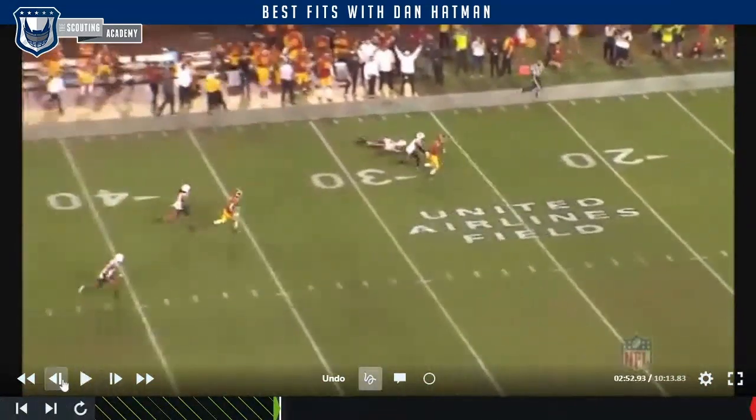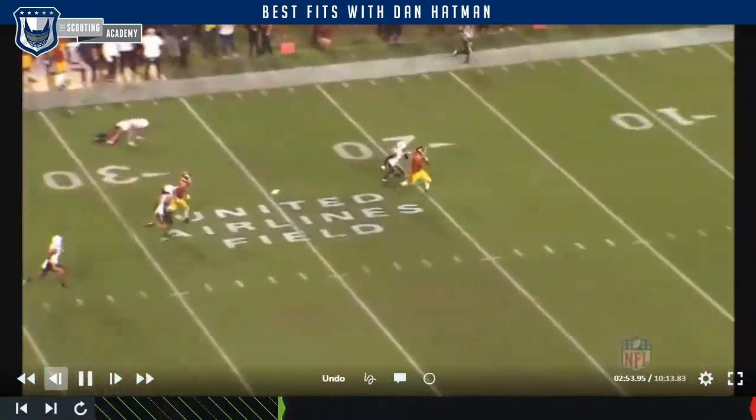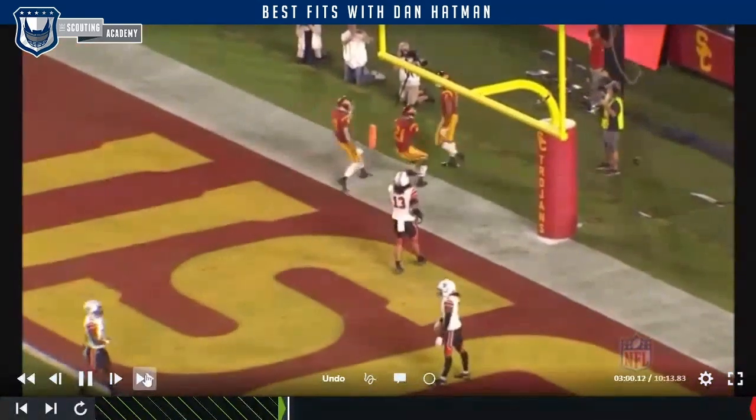This ends up being a jump ball. Quarterback underthrows it a bit. And he's able to go up and pluck this thing away from the safety. Because the safety missed that play, now there's nobody in the field. And look at him continue to pull away and bring this thing all the way in. So, again, we'll look at this thing from the end copy.